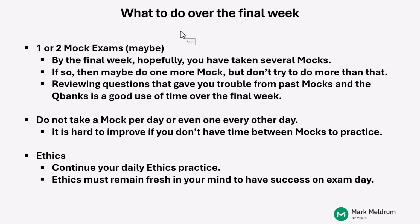Ethics does not ask you to memorize Standard 1, Part A or Part B and what that actually is. It's all about the application of those standards. So in order to be able to practice that, you need to see questions that apply those standards. And if you do QBank questions or if you do mock exam questions focused on ethics, you'll see that. You'll see that in action.